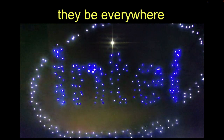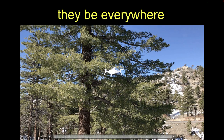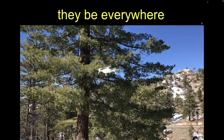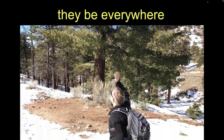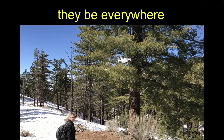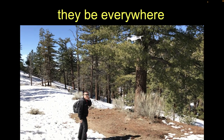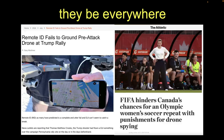So those are all drones. That program was partially run by one of our former students, who now has his own company. We see these things everywhere now. This is up in the Sierras. Look at that same behavior. This guy just pulled out his little pocket DJI thing and was flying around taking pictures of stuff. As a friend of mine who's a fire captain in LA.